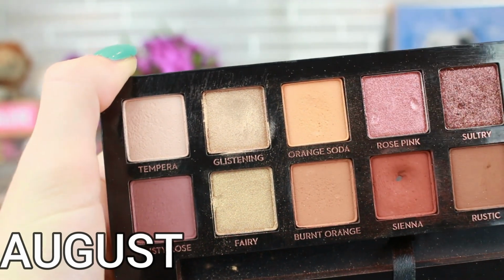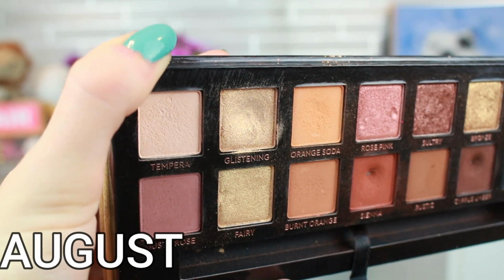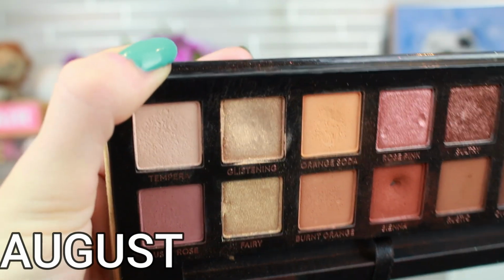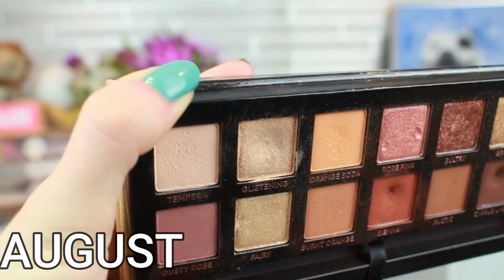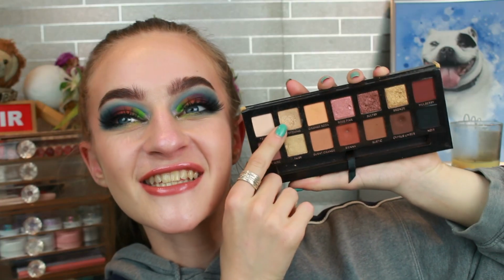So I originally thought I'd be able to hit pan in it in a month, but I was very wrong. My focus was elsewhere, unfortunately, but we still do have a pretty good dip going in it. You can tell that I have used it, and I'm pretty happy with how this is looking. So this is the shade that we are talking about, Glistening. Yeah, I've used it 6 times this month, so it's not an ultimate fail.